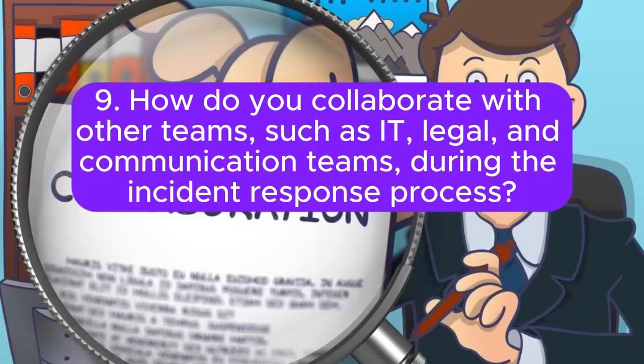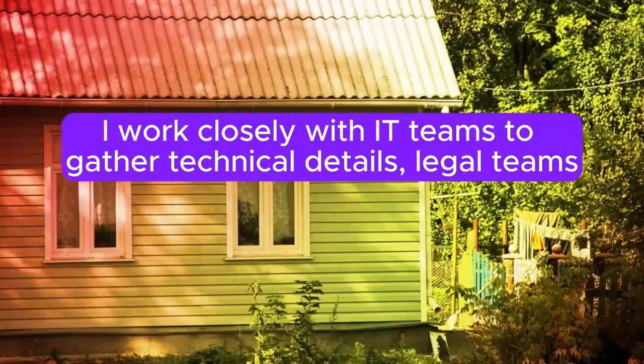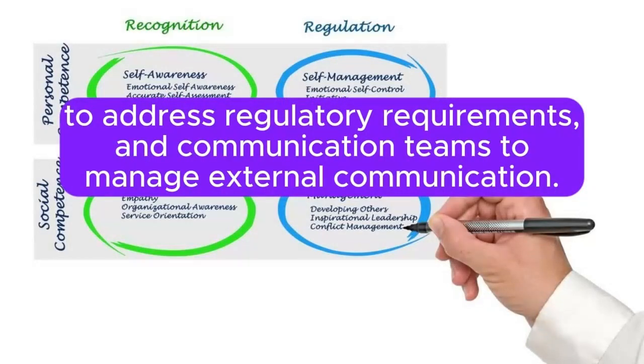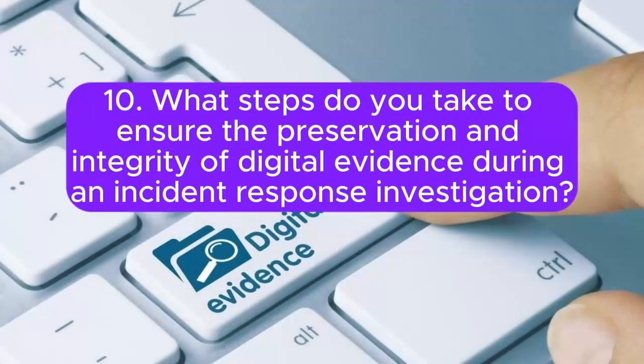9. How do you collaborate with other teams, such as IT, legal, and communication teams, during the incident response process? Answer: Collaboration is essential for a holistic incident response. I work closely with IT teams to gather technical details, legal teams to address regulatory requirements, and communication teams to manage external communication. Regular communication channels are established to ensure a coordinated and transparent response, leveraging the expertise of each team.